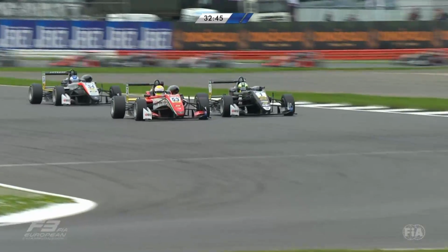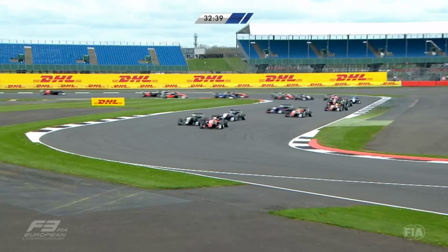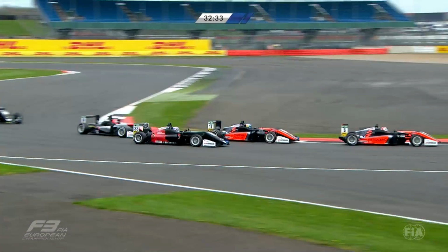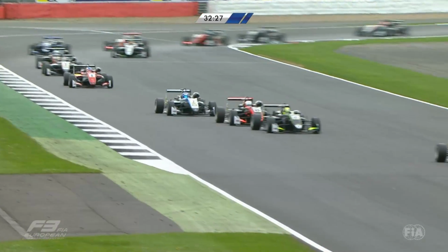And look at Joel Eriksson, number 1 here on the attack already, but Callum Ilott has got the best line on the way to Village Corner and will fend him off. And Jake Hughes has had a very good start as well for High Tech. He's just behind in 3rd place. That looks like Max Gunter. Ralf Schumacher's had a good start. He's trying to get into the top 6 as well. So he's having a really good start to this race, just behind.